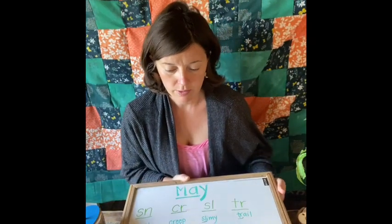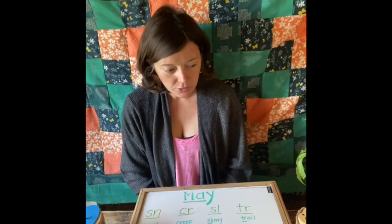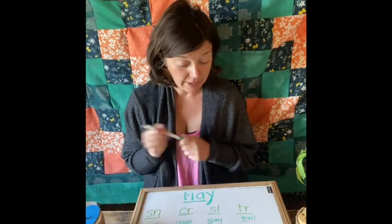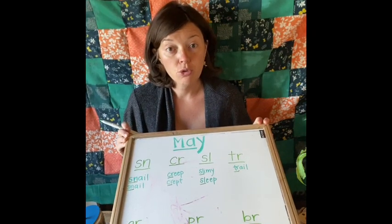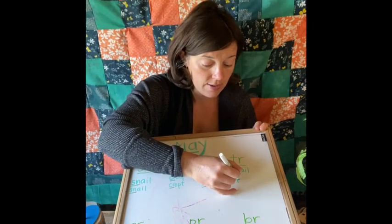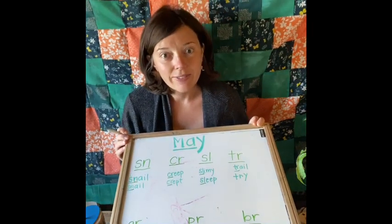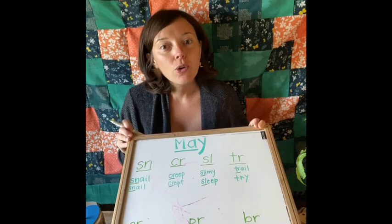May word wall. I don't know about you, but I am enjoying doing the May word wall. I like to read these different poems and I like to look for the blend words. And you know, since our new sight word today has a blend in it, see if you can find, where does try belong? Try. T-R-Y. I can think of another sight word that has a blend for our May word wall. Cry.